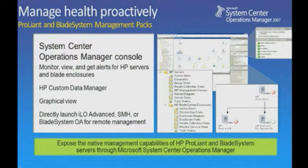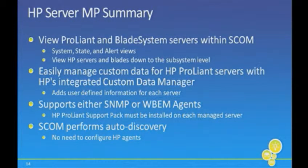Specifically now, looking at the SCOM side of things, so the operations console, then SCOM in itself, obviously, as you're probably mostly aware, gives you that operations console, gives you the view of the world, gives you that node map. I guess the benefit of having that is it does give you direct point-and-click launch of the system management homepage and the ILO. The management pack itself for the ProLiant, okay, supports the native SNMP or WebM.